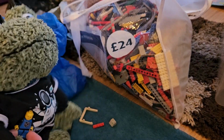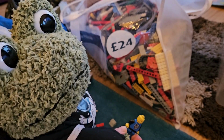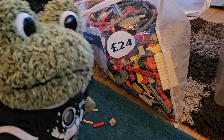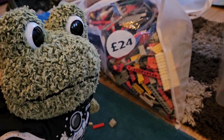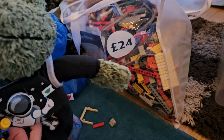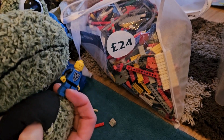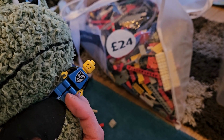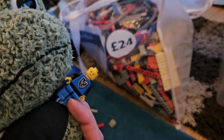Because this big pile of Lego, which keeps being moved from one place to another, has not been dealt with. It's been unwrapped, taken out of the box, and then it just keeps getting moved. So it's getting washed. I've got my stuff here ready. There are some cool bits in it.